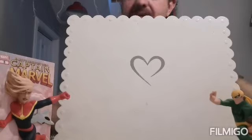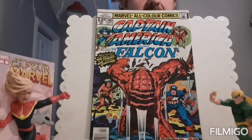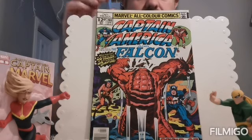And then we have Captain America issue 208. This is always an undervalued book, I think. Nice bronzer, and it's the first appearance of Arnim Zola. Been in various MCU films, particularly the Captain America ones.